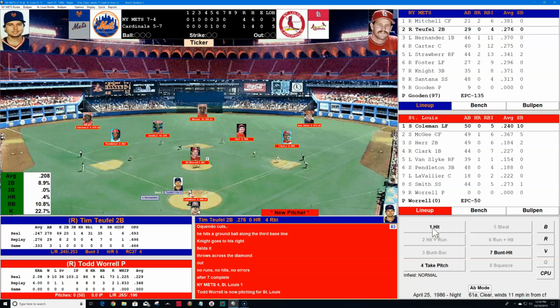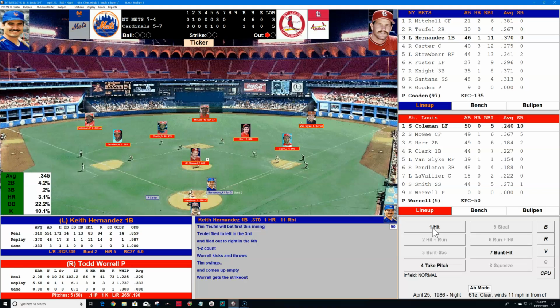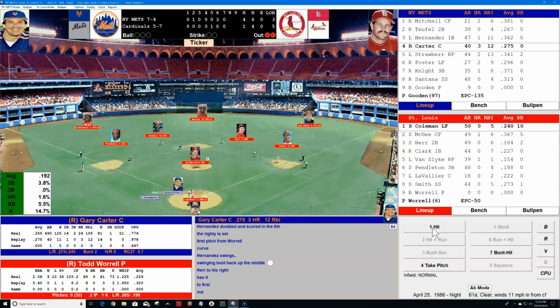Tim Teufel leads off for the Mets here in the 8th. He's 1 for 3. Here's the pitch from Worrell. Strike him out. First strikeout for Worrell, and the bat will be Hernandez. Hernandez looking for the pitch he wants to hit. Here's the pitch from Todd Worrell. Hernandez grounds one to Herr. Herr is going to have to hurry. He'll get him, and that's the second out.